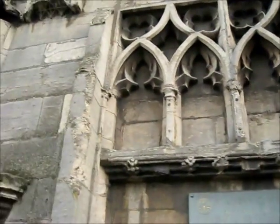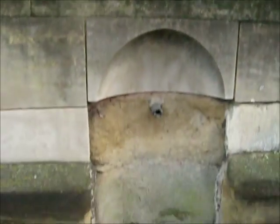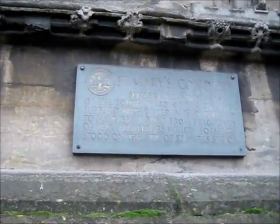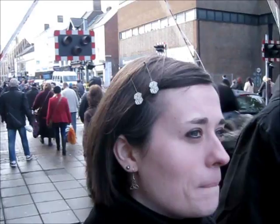So I thought I'd start it here at St. Mary's. Here, this is St. Mary's Conduit with its health, life-giving water that was built in 1540. It's pretty old. It's freaking old. And you know what I can see over there? Yes. The top of the cathedral.